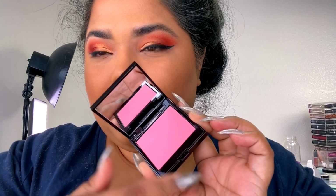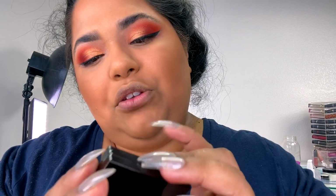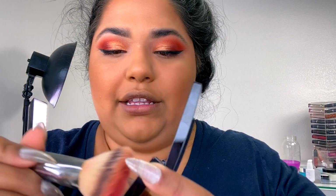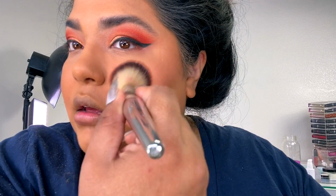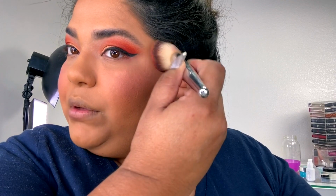Yes, it does. Okay guys, so now I'm gonna go in with some blush. I'm gonna use the Strawberry Blush by Laura Mercier. This is a new color that I'm trying. I have not really used a lot of Laura Mercier blushes, but I wanna just go ahead and try this out. Just gonna go ahead and add this to my cheeks. Oh, it looks nice. I like this blush. Oh, here we go. Okay, it's very subtle, so I want a little bit more of a heavier blush.